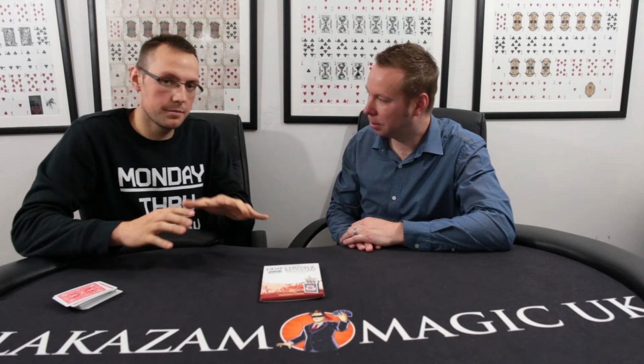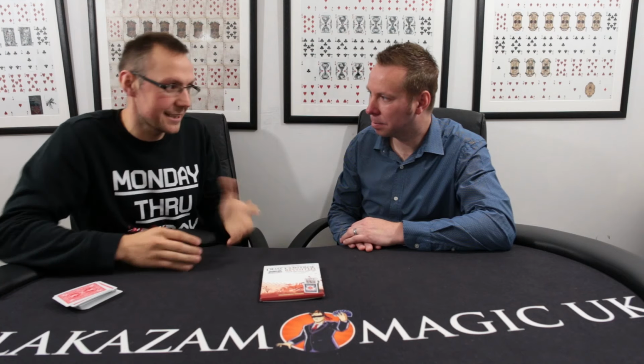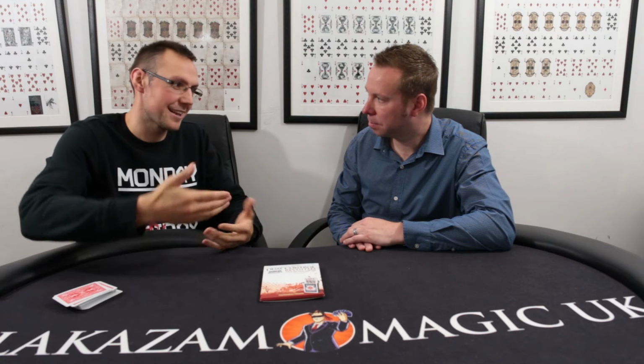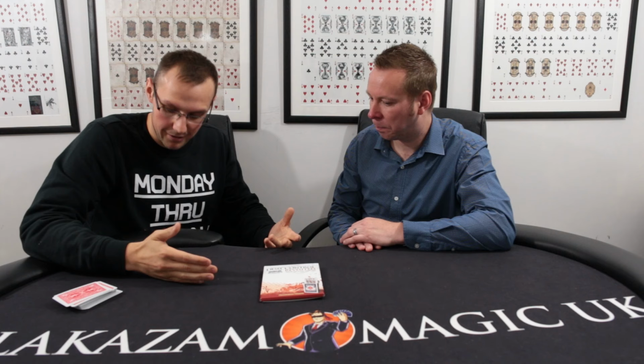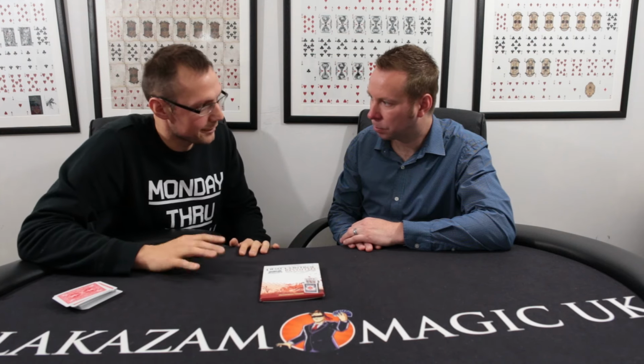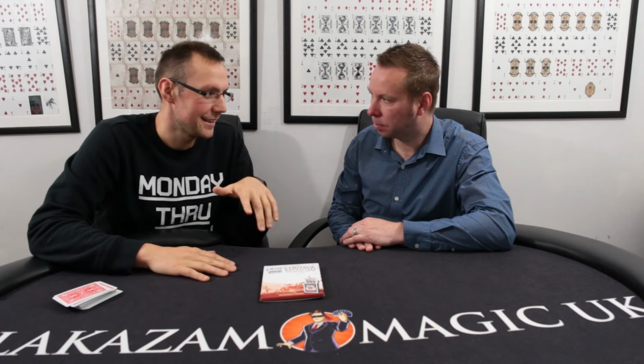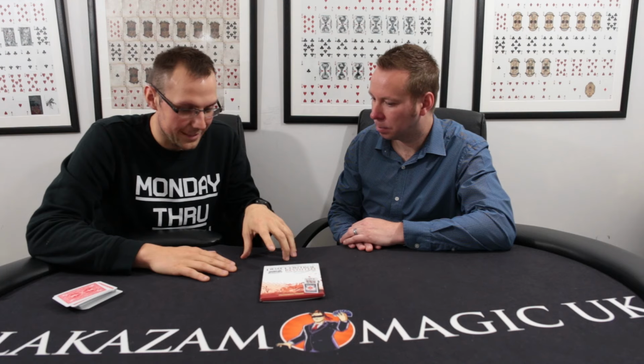On here there's some incredible routines. There's a really lovely rising card where they examine all the cards before the cards are placed into the box. They examine, the card rises out that they chose, and then they examine all the cards after. It doesn't really get more fair than that in a rising card situation. There's also an incredible handling that Michael does with chopsticks.